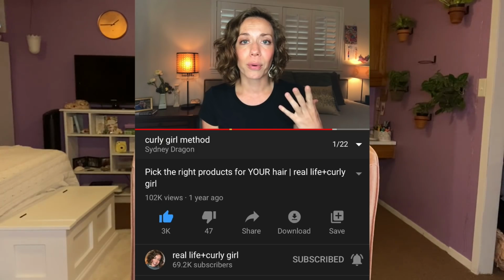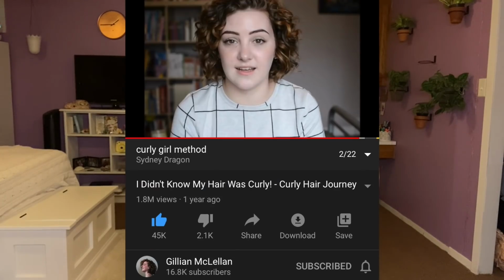Okay, so I started my entire journey June 16th, 2018. I watched a real life curly girl video, and I watched a video called I Didn't Realize My Hair Was Curly. And then I immediately changed products. I went to Target, I got sulfate free, silicone free, and I basically just began immediately. That's all it took to make me make the change, because I had already been noticing things like ringlets.